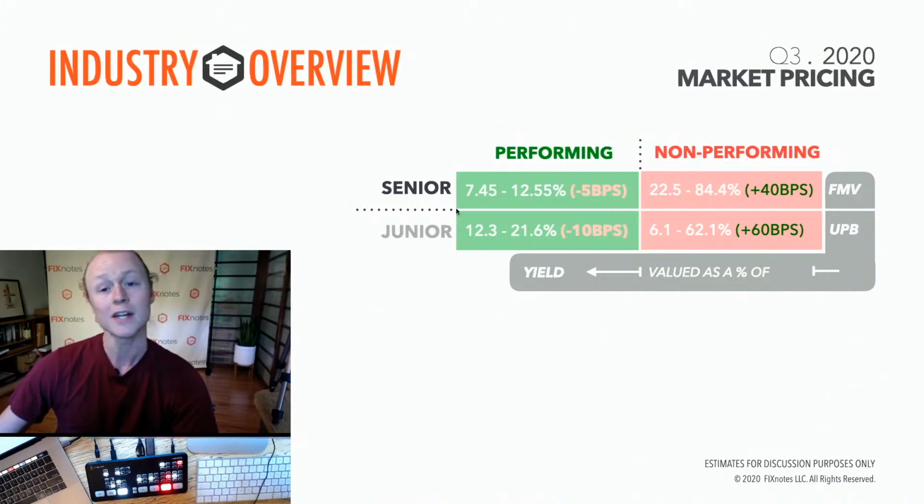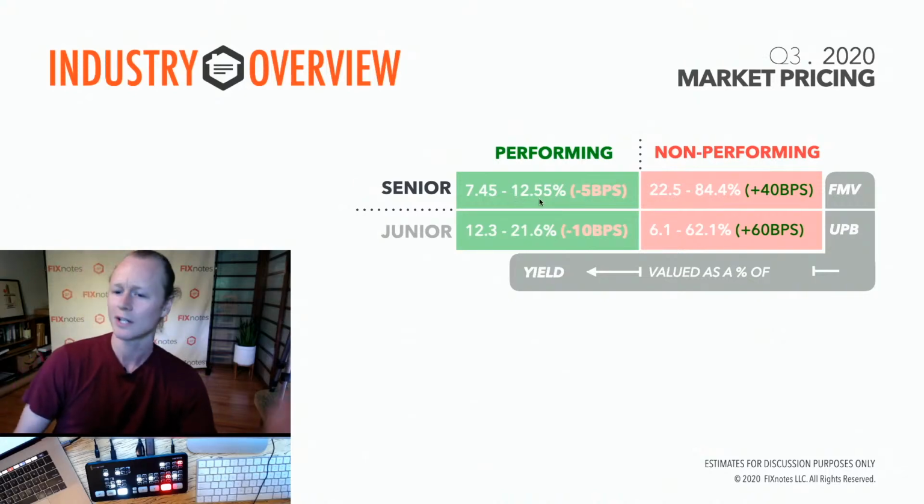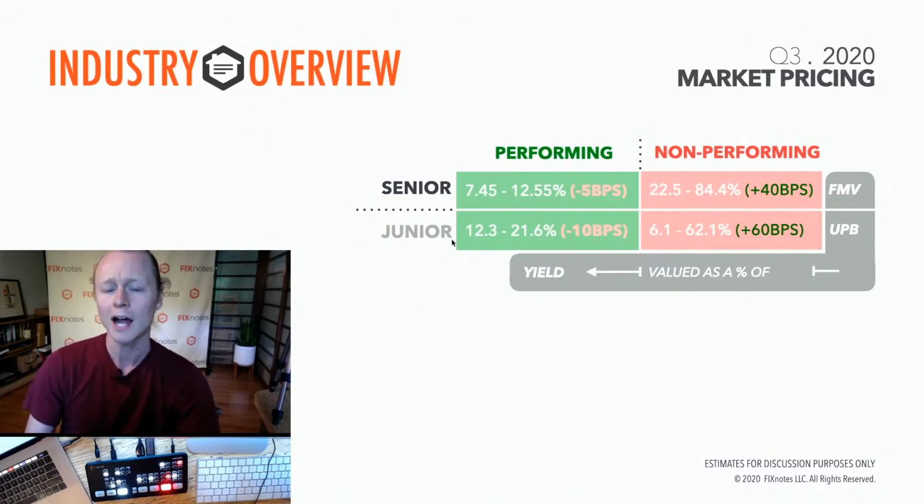And then when you price out a performing loan, they are valued based on yield. So these are percentages of yield. Typically in senior position loans, you're going to get between 7.5 to 12.5% cash on cash returns. In junior liens, your yields are a little stronger. They're higher yields when you're being compensated for the risk of buying a second position loan.